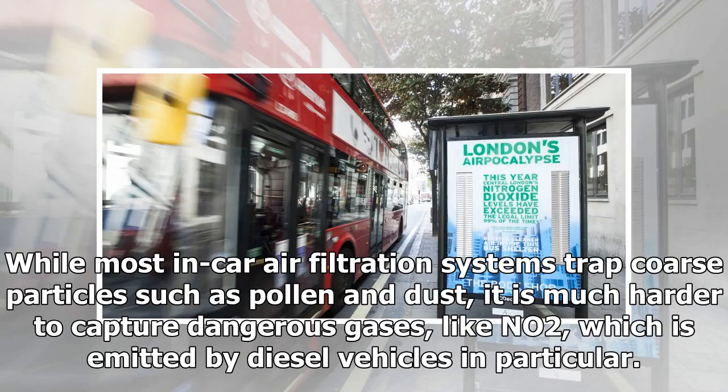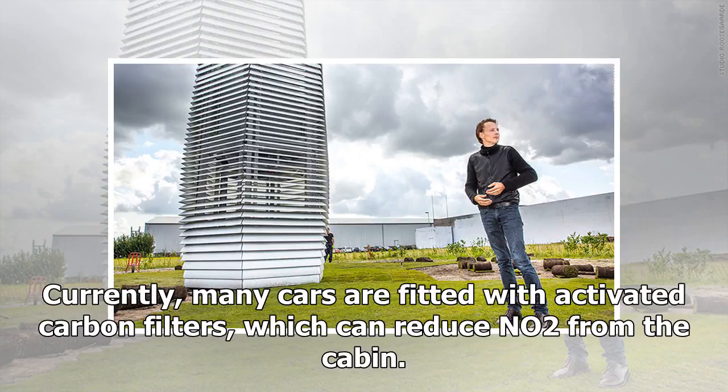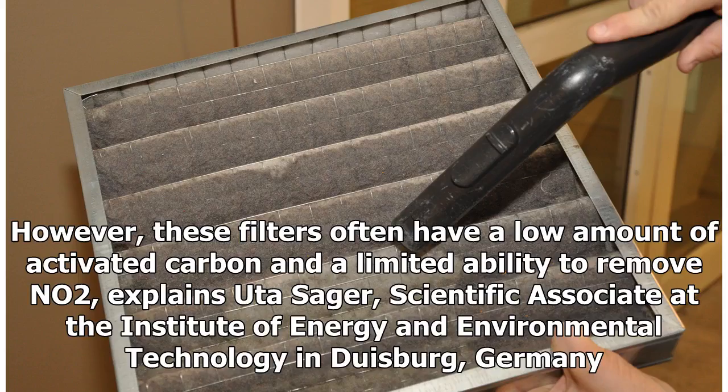While most in-car air filtration systems trap coarse particles such as pollen and dust, it is much harder to capture dangerous gases, like NO2, which is emitted by diesel vehicles in particular. Currently, many cars are fitted with activated carbon filters, which can reduce NO2 from the cabin. However, these filters often have a low amount of activated carbon and a limited ability to remove NO2, explains Jutta Sager, scientific associate at the Institute of Energy and Environmental Technology in Duisburg, Germany.